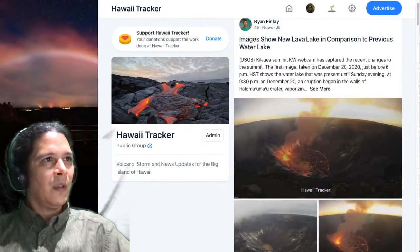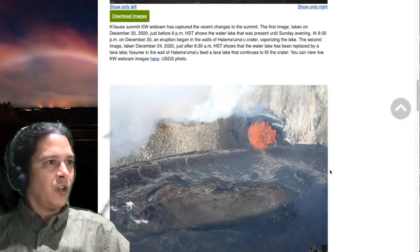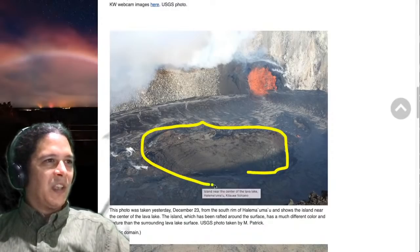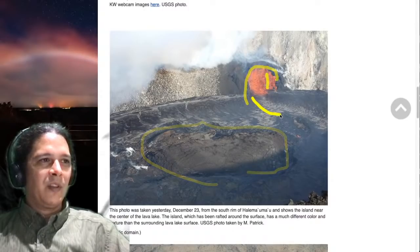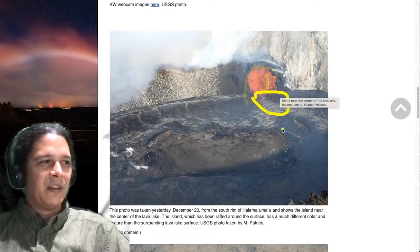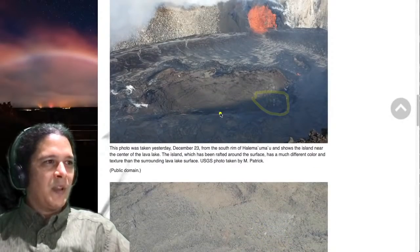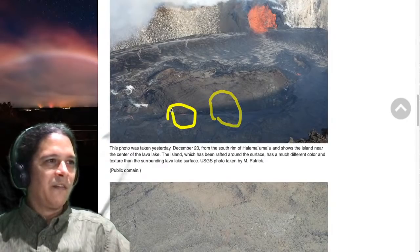Okay, so we were back over here on a USGS image page. Here you see another image. There's the island once again. There's the vent coming out, right? There's part of it under the lake, more or less right in here. They actually zoomed in. So we're going to zoom into this area right in here, the very edge, maybe right over here, in fact, the very edge of this lake, right?